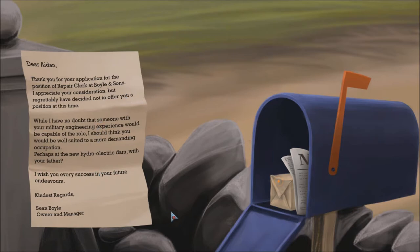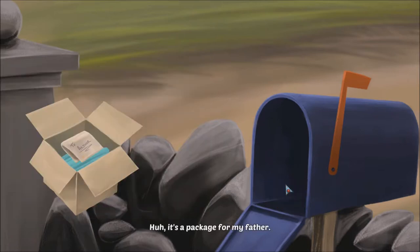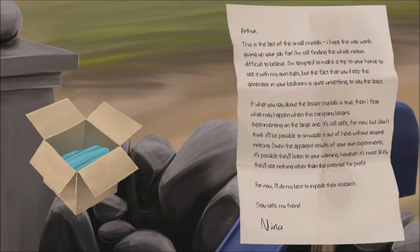Something about a job there, I'm not reading that. Strange light? Newspaper. Oh, it's a package from my father. Again. Arthur, this is the last of the small crystals. I hope this was worth giving up your job for. I'm still finding the whole notion difficult to believe. I'm tempted to make a trip to your home to see it with my own eyes, but the fact that you keep the generator in your bedroom is quite unsettling, to say the least.